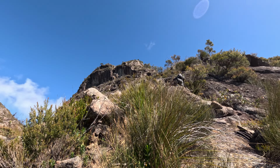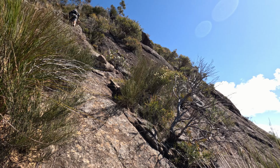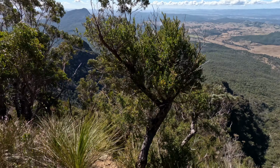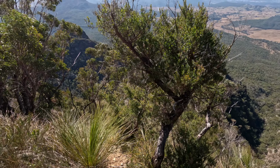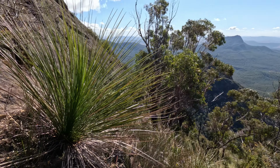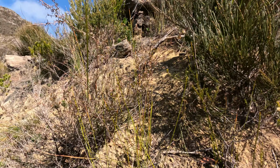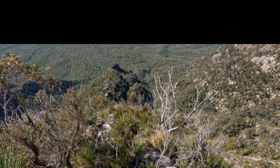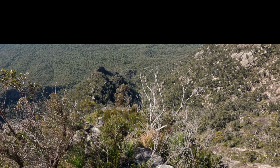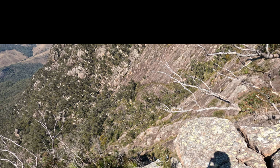We're getting close to the top. It's a steady climb, like real steady. The calves are burning. We've come from down here all the way up. And it's just a steady, steady climb. This is a steady, steep climb. We've had no reprieve for a while. My calves are burning. This is the start of Rocky Creek here.